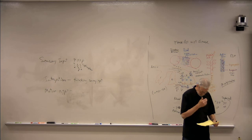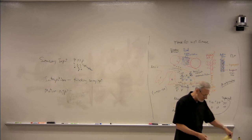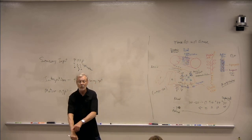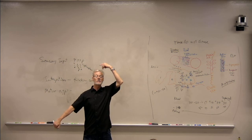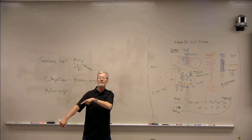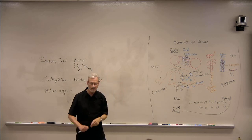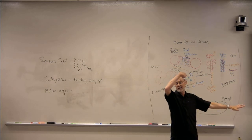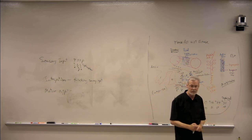Now, we already talked about, like in the first chapter, afferent versus efferent. Afferent, away from the periphery to the brain. The brain decides what to do. It sends signals to the muscle, efferent. Afferent, efferent. Make sure you get that. Afferent, away from the periphery. Efferent, down to the periphery. Make sure you get that.